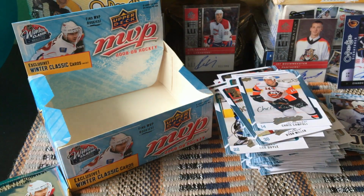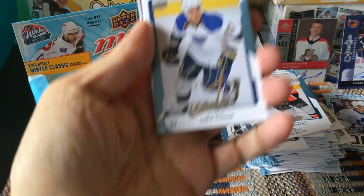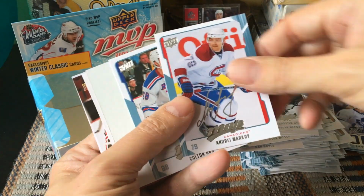Okay, last pack, guys. My last chance to hit something. I don't think I hit anything, sadly. The tragedy of it all. So this is the last pack, guys. David Perron. Jiggy. It's a nice Markov.